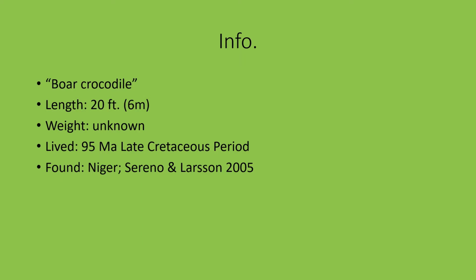Some information about Kaprosuchus. Kaprosuchus, the name means boar crocodile. The length would be 20 feet or approximately 6 meters. Weight is unknown. It lived 95 million years ago in the late Cretaceous period, and fossils were found in Niger and was described by Paul Sereno and Larson in 2005. So this was a crocodile that was actually described 15 years ago. That's kind of pretty cool.